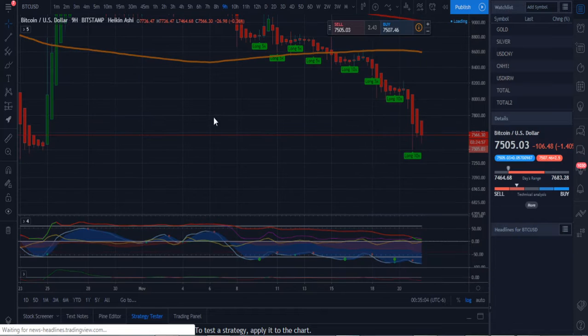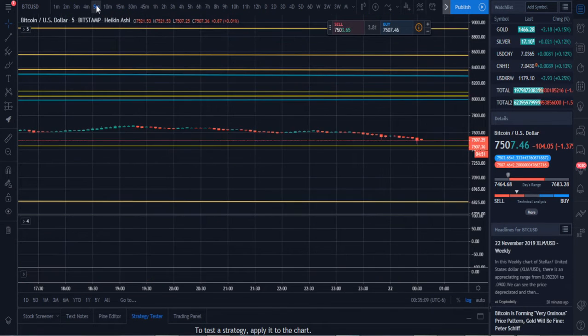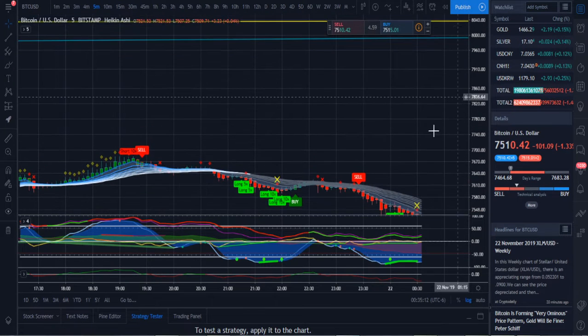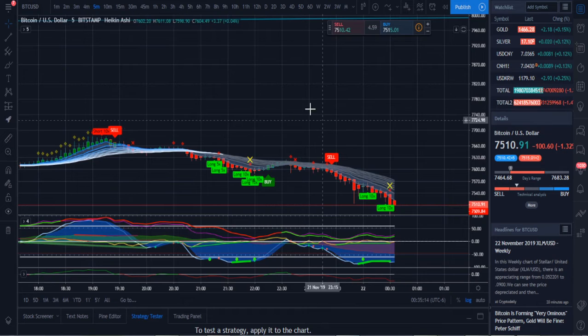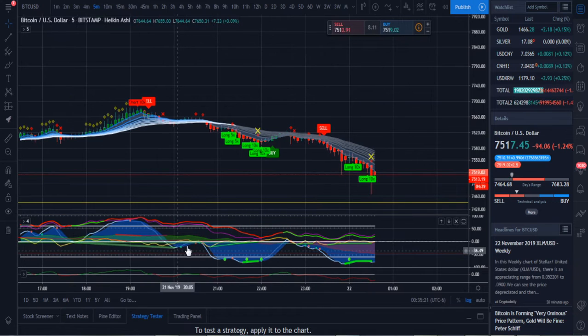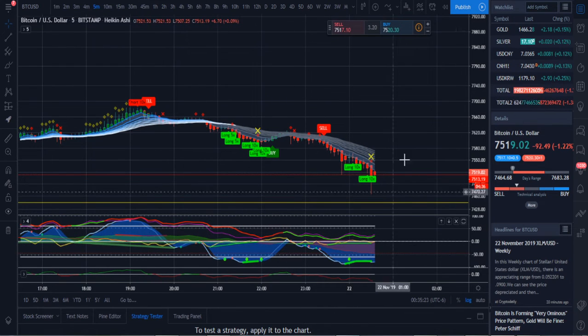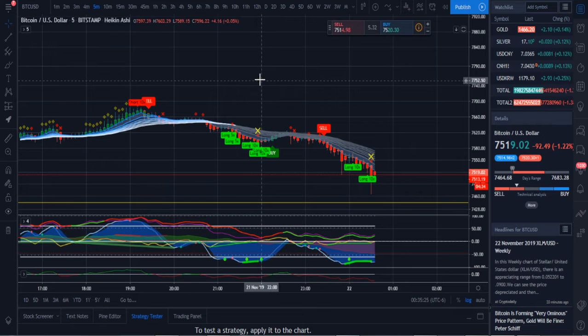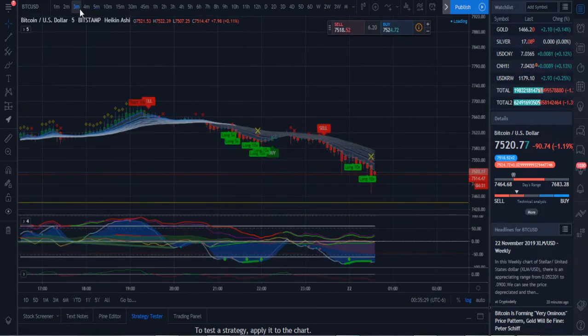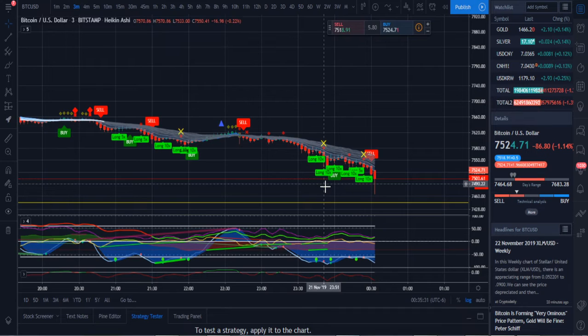Let's go back over here. 15-minute, trying to fight with that 7,500-ish area. Maybe we can hold. Looks like we're still trying to be brought down a tad bit. Some more divergences happening here to the bullish side. Could be putting in a green dot here. Maybe on the 3-minute we probably already have something. Looks like it got bought up pretty quick there.